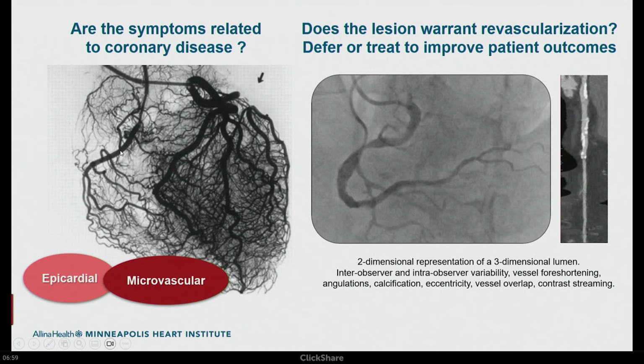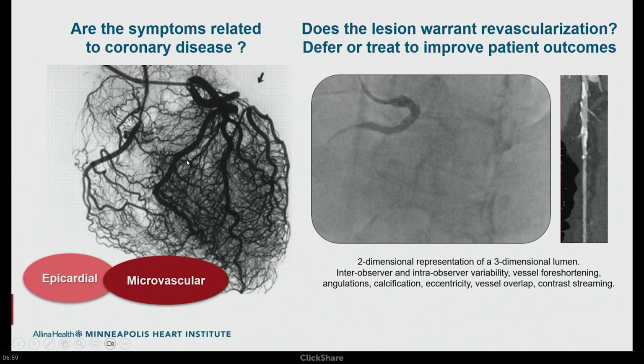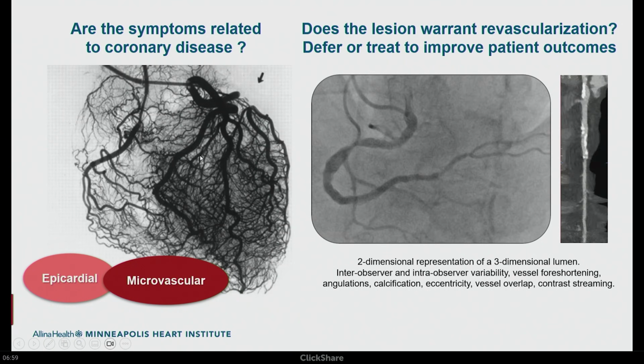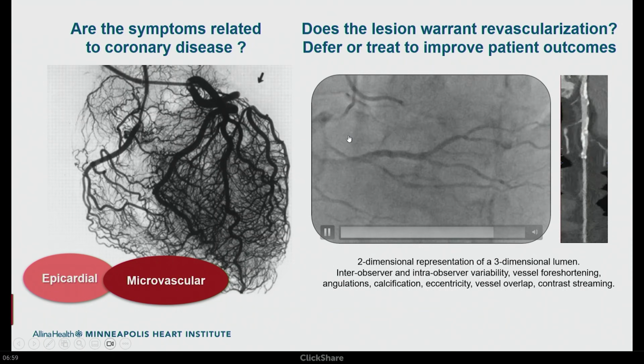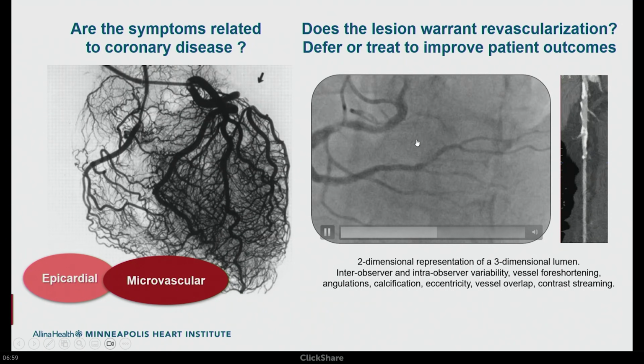The second one is we're trying to figure out how to target therapies. We're trying to understand who are the patients that we may want to treat medically and who are the patients that we may think we want to offer coronary revascularization, let's say with stents.